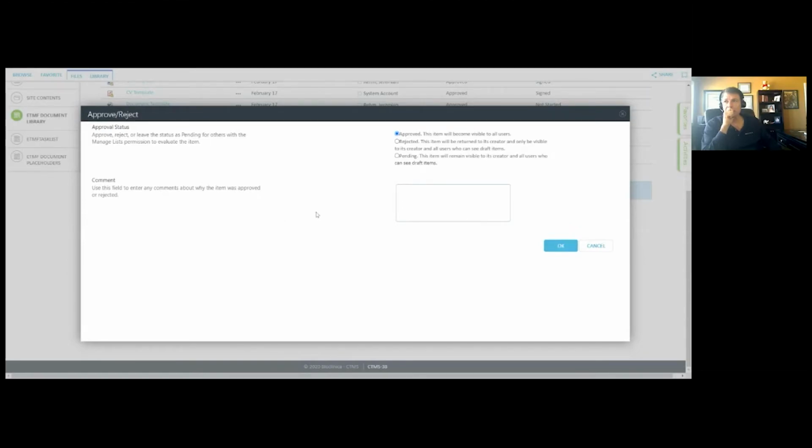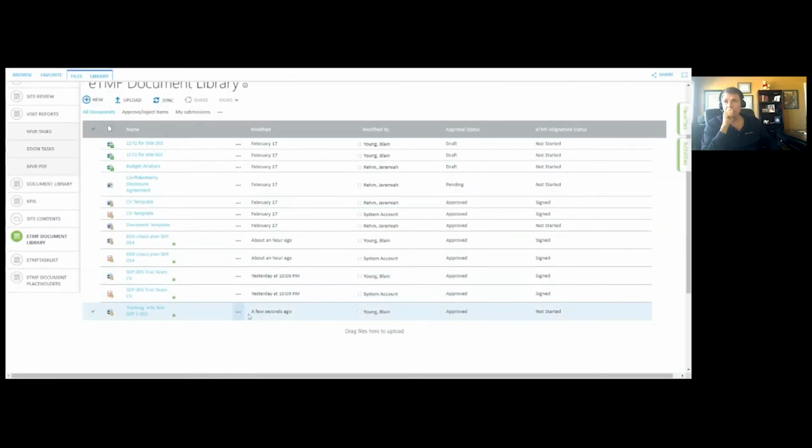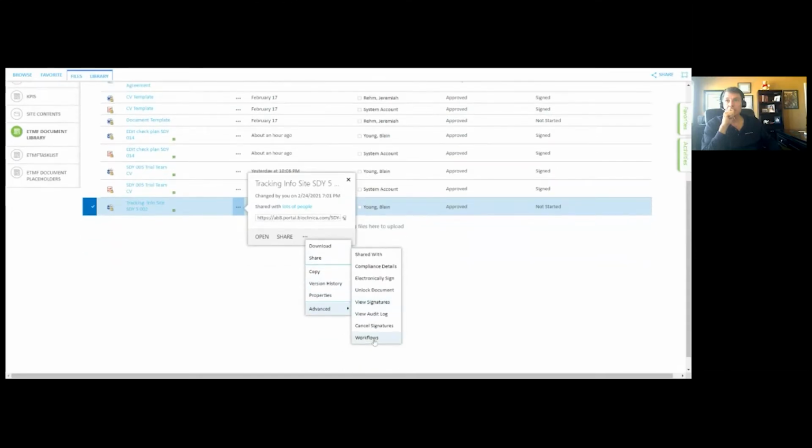And what's happening in the background, it's going to take just a second, is it's going in and approving that process for the document. And there it goes. And now you can see the status is changing. This is going to be a live document. I can go back through here, click on approve. And now if I want to, I can electronically sign the document.